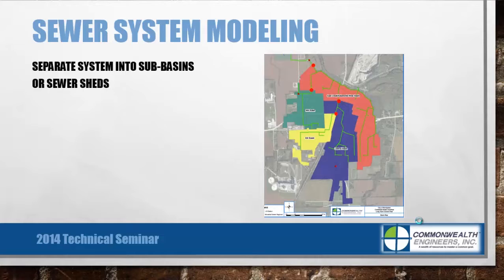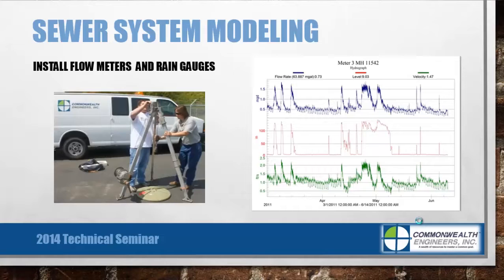We try to break it up into separate sewer sheds or sub-basins of your sewers. Each one of these needs to have a flow meter, and you need some representation of the rainfall in that basin. If you don't have both, it's really not doing you any good, because we have to be able to show what rain event was triggering the flows we see when we do the flow metering. This is just a typical flow metering setup. It shows the graphs that you're going to get from the flow meter data. It's measuring level and velocity and calculating the flow. So you do get some depth of water in there, and we need to look at both of those parameters when we try to calibrate the model.